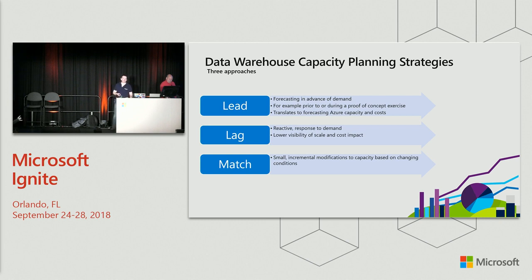In terms of lag, this is all about responding reactively to scale capacity demands. So you might get an alert through the Databricks console saying your job's consuming all the storage on all the nodes, or all the capacity, all the cores. There might be an alert, and you go in and add more nodes, scaling that out, or create a new cluster. And the final one is match, where there's this proactive response demand scenario.